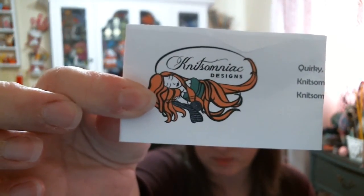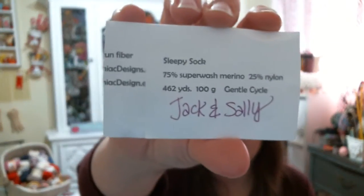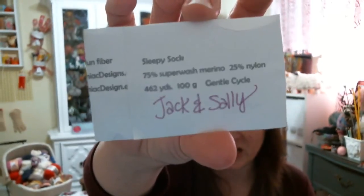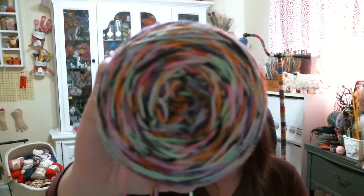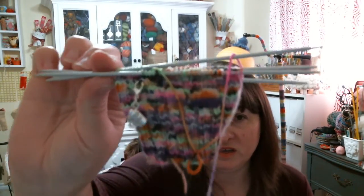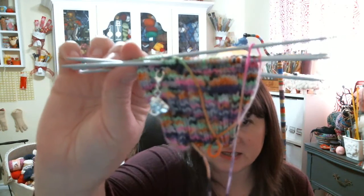Let me show you the label. There is her label, KnitsomniacDesigns, and it is in the Sleepy Sock base, which is 75% merino, 25% nylon, and it is in the Jack and Sally colorway. And it's Halloween. It is neon green and neon pink with some orange and black and purple and pink mixed in there, and I love it.